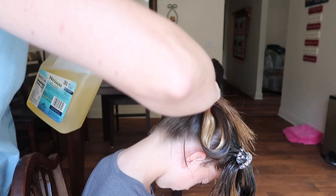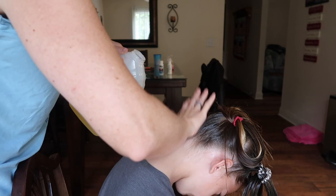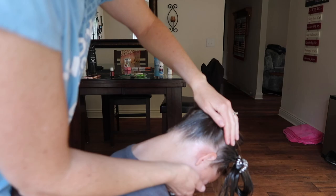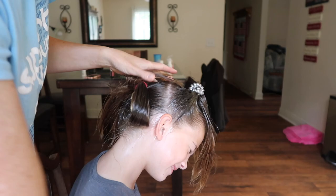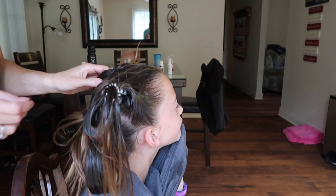So as you can see, I'm only doing one side of her hair because obviously I'm doing both sides, but there's no point in showing two different sides of hair being done. Once I feel like her hair has been coated on all four sides, I go back and make sure to saturate it, which is why she's giving me this look going, oh my gosh, that's so much oil.